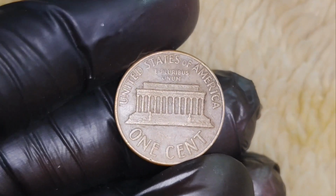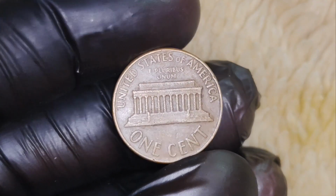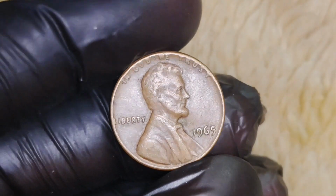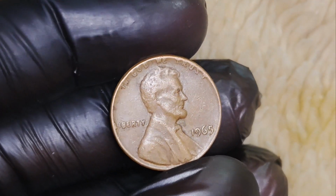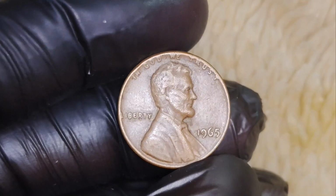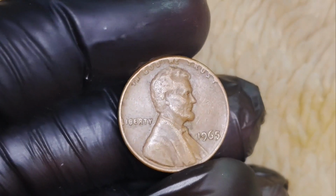The key to the potential $1.5 million value lies in the absence of a mint mark. The U.S. Mint typically places a mint mark on coins produced at their facilities in Philadelphia, Denver, and San Francisco. In 1965, the Philadelphia Mint produced pennies without a mint mark, making those coins particularly interesting to collectors.